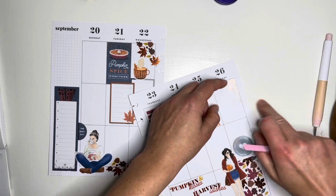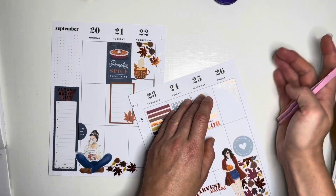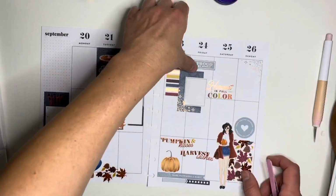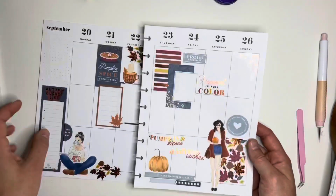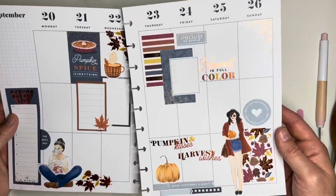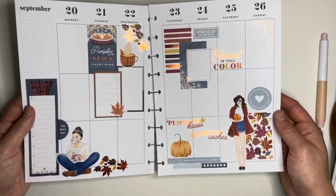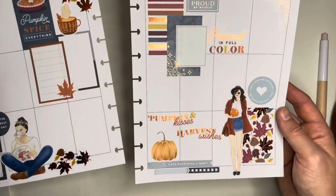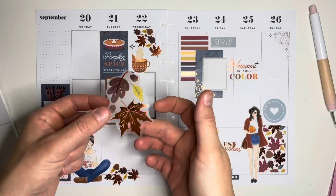So I'm adding one of those little accent things in the corner. I don't know what to call them. They're like an overlay sticker that you can overlay, and it has sort of line art, you know? And I think they're so pretty. I just wanted to use a few of these throughout. So I added them to corners of things and bottoms or tops of things, like stickers.